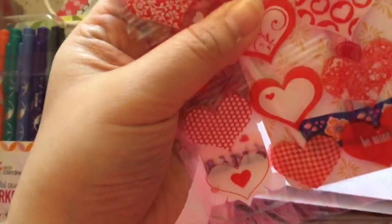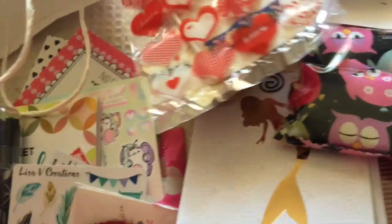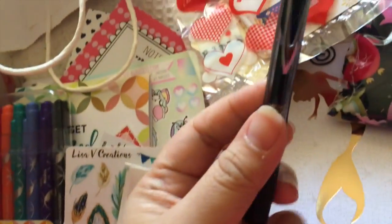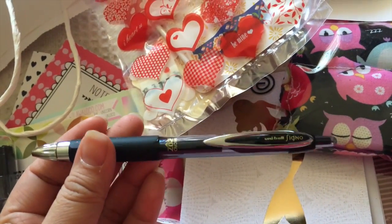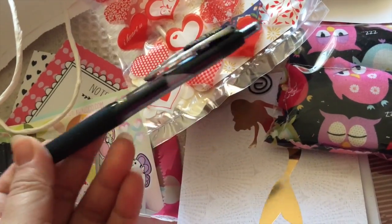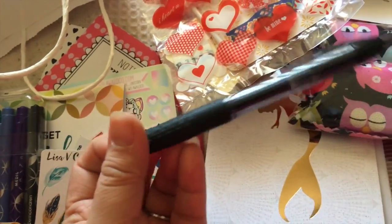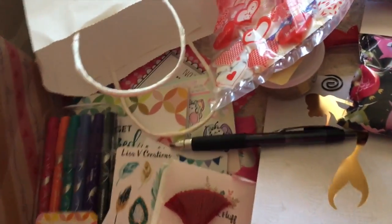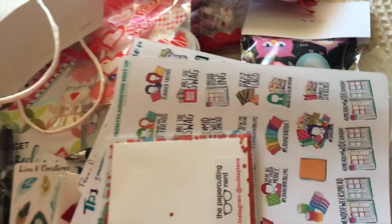I think this is a lollipop and stickers. And then someone just gave out this Uniball pen from Signal. And we're like, do you work for Signal? But we just got those for free and I'm so excited. And I think that's it. Yeah, that's it for my little loot bag from the planner meetup.